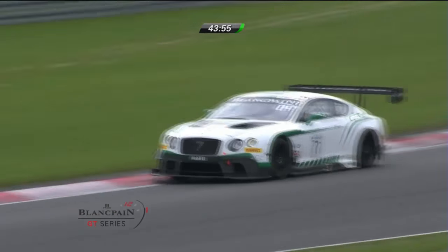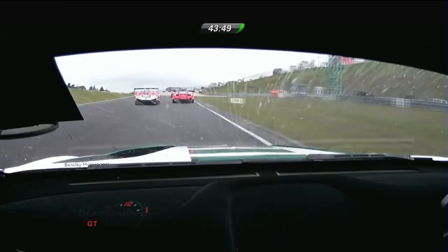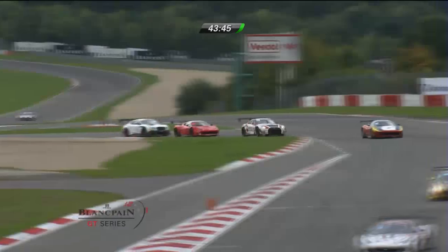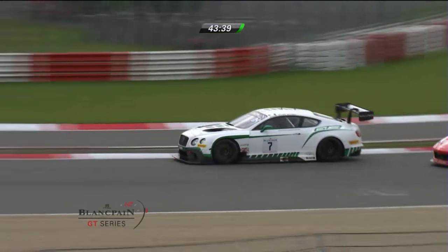And Stephen Kane just adding more pain with those lights flashing. I don't know if they're LED headlights in the Bentley, if they are. So up the inside, gets the job done on one of the two. And we'll expect to see Stephen Kane slot up the inside of that Ferrari up into turn 15. So no significant gain or loss to second and third place battle.